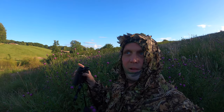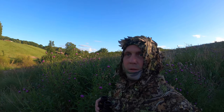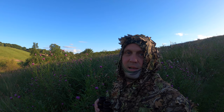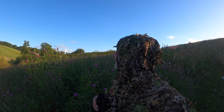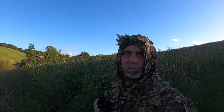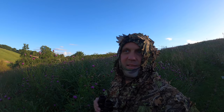So I can see the owl hunting in the field behind me. It's swooping very, very low over the grass. I can only see a fraction of the field. Amazing, absolutely amazing. They're so quiet, so silent. It was 6 feet above my head, and I didn't hear anything.